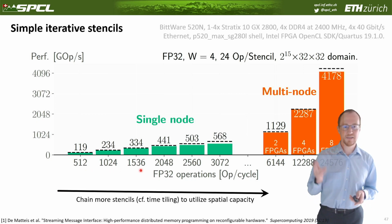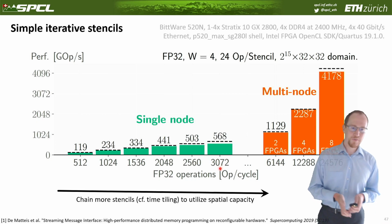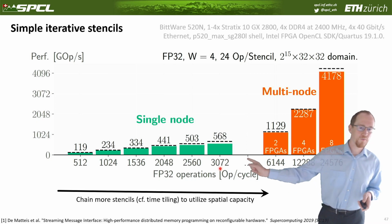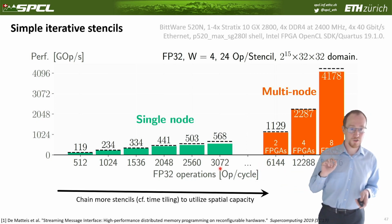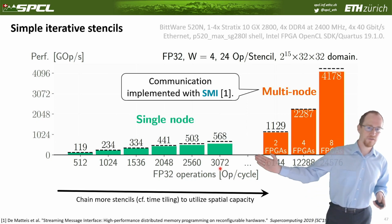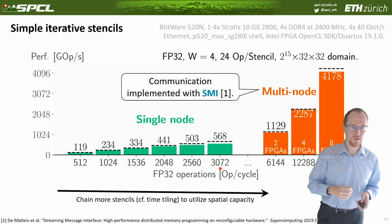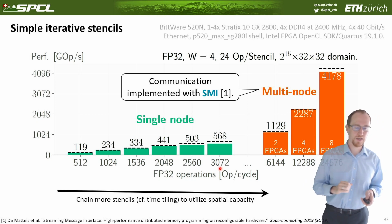So this is essentially tiling in time, what we are doing here for a single node. And then of course we are limited by the available logic on that node, obviously, if you have a spatial device up to a certain size. But what we can do then is go to 2 FPGAs and go from 3,000 operations per cycle to 6,000 operations per cycle by just connecting these 2 FPGAs, or 4 FPGAs, or in the Noctua cluster, even 8 FPGAs. And as you see, it scales perfectly, like 568, 1100, 2200, and 4200 approximately. So not really perfectly, but more than 95% efficiency.